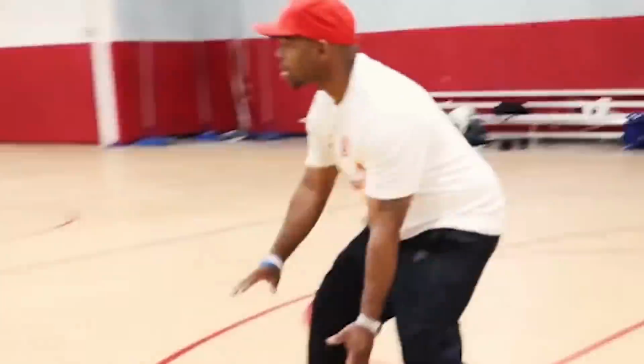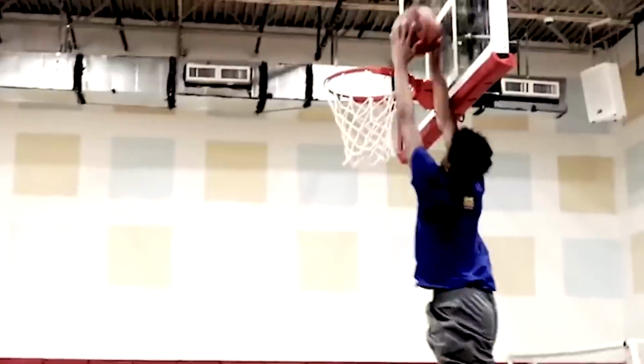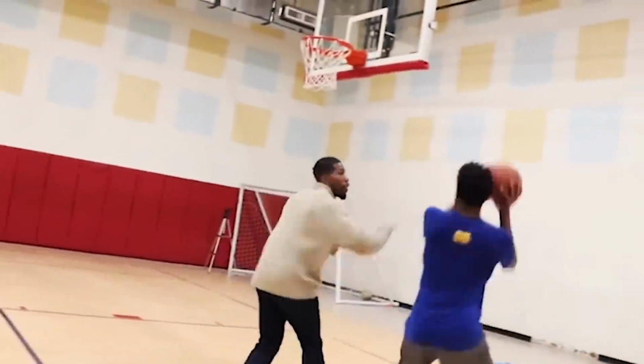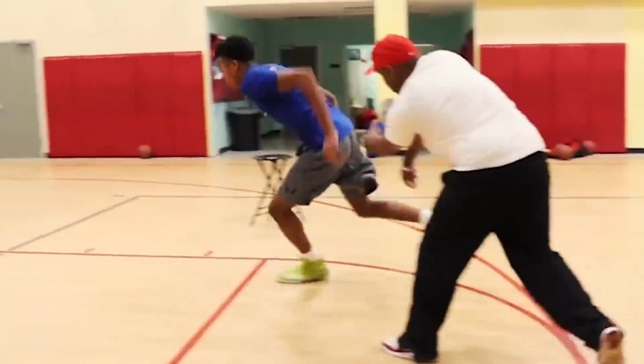Offensively, he does a very good job spacing the floor as a spot-up shooter, but he's also shown a promising ability to create a bit for himself off the dribble, and like we just saw from Mikal Bridges in the playoffs this year, he's more than just a spot-up shooter as well.